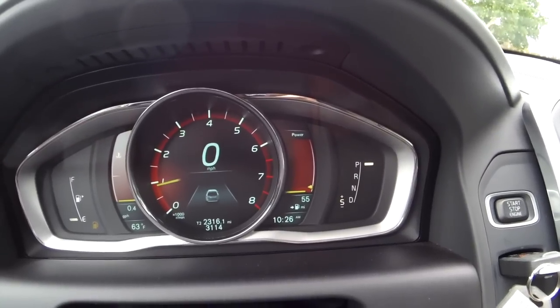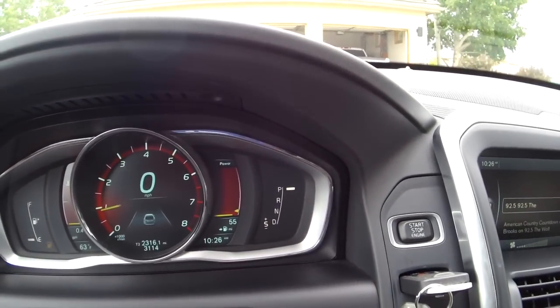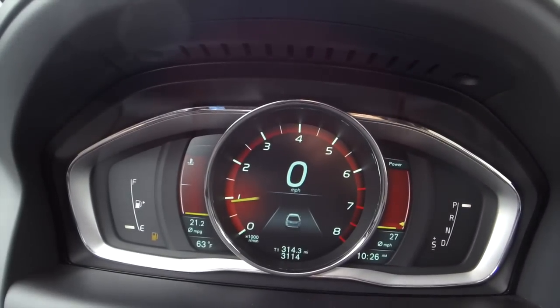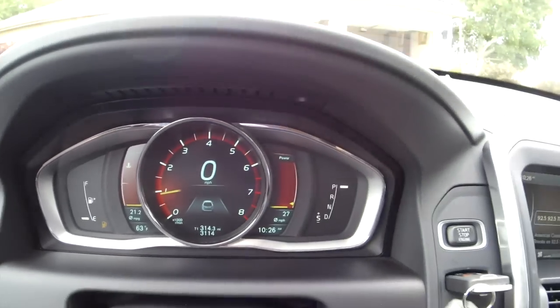Temperature outside, you can see it's 63 degrees. I believe we can even get to, let me scroll through here, we've averaged, you can see, 21 miles to the gallon. So that's the average we've had.